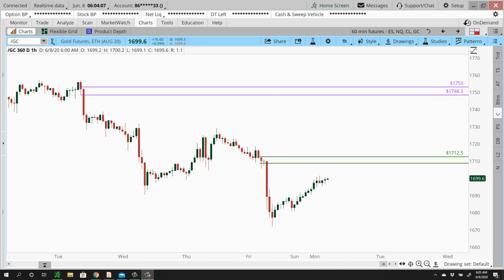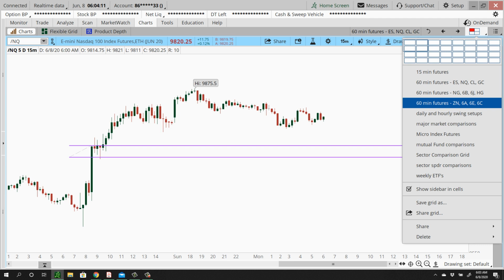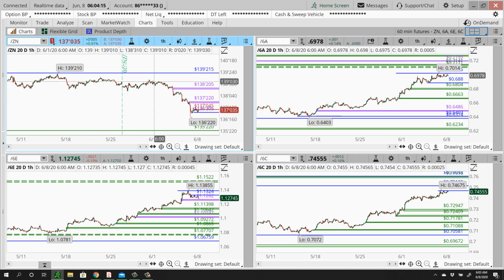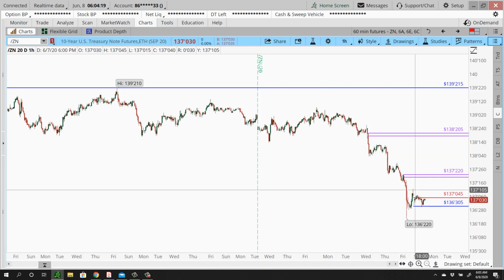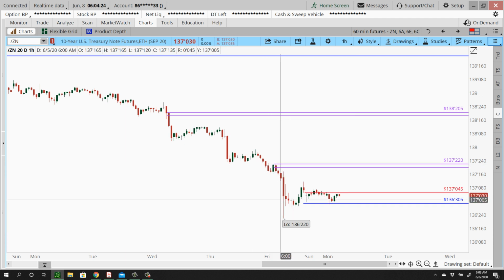Moving over to our bond and currency markets as we slide over. So starting with the ZN, which is our 10-year note, we were looking last night at this supply area up above. Now, this supply area up above was the origin of this pretty strong move down from our breakdown last week. The other thing I was looking at was a potential gap and go trade below here.